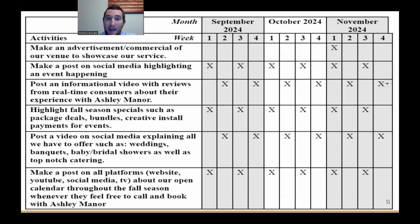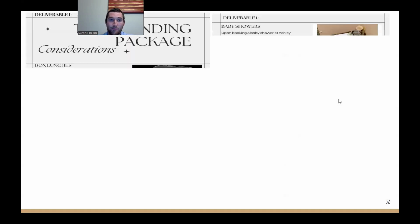As you can see, every other one is different. It ranges from the 1st and 3rd weeks of the month to the 2nd and 4th weeks, just so we can continue that online presence when we don't have any bookings or we're just trying to get the word out there in order for Ashley Manor to continue having business.